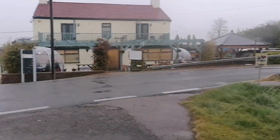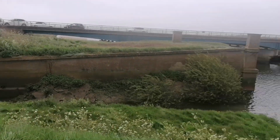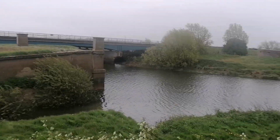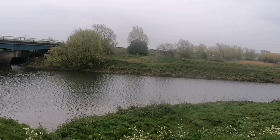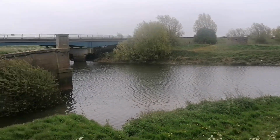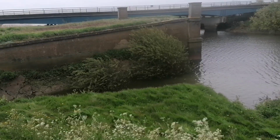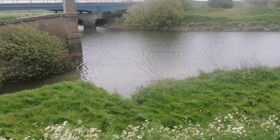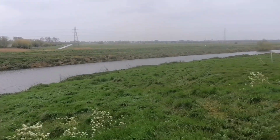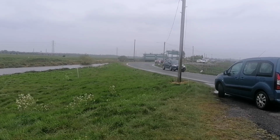It's the Dog and Doublet pub. You've got an old bridge span there that used to go across. You've got a pillar box there from the war. You can get down here to the water and then along to the sluice gates, Dog and Doublet sluice gates.